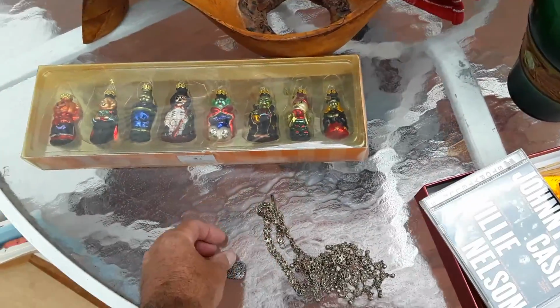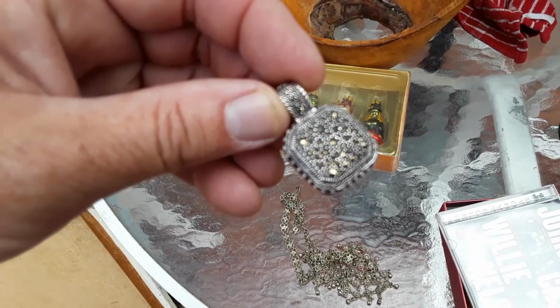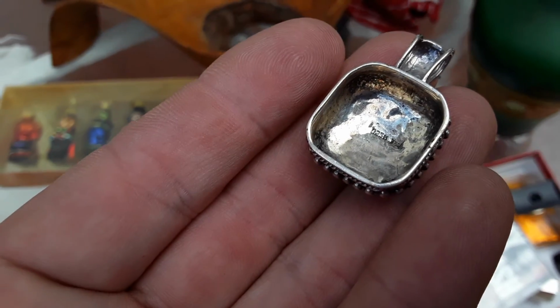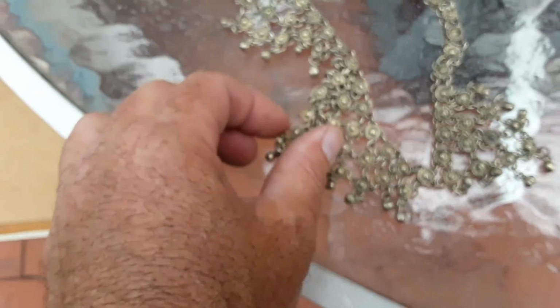Here's some jewelry Marie bought that I pointed out to her. This is just a silver marcasite pendant, needs a necklace. See, it's marked on the back, 925. She will not sell this for a lot of money, probably 15-ish. And then this, she doesn't know if this is silver or anything, but it's cool. Had a lot of dangles, and I think she paid like $7 for the two or something like that. It would be nice if this is silver.